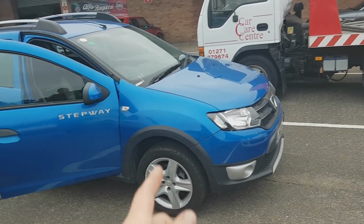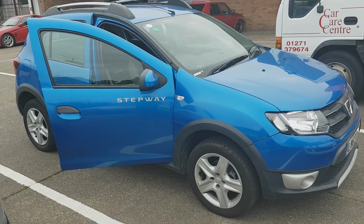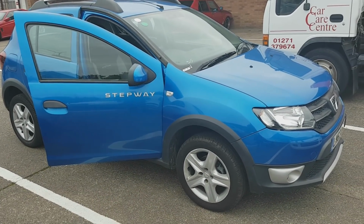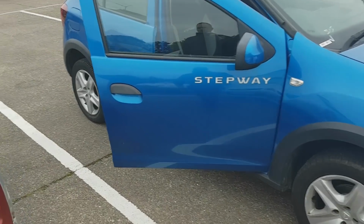We can put both these cars out our door knowing that they're good solid little motors. It's really just cosmetic things with both of them, isn't it? And I'll allow for that in price. If I can't sort the things out, I'll allow for it in price.